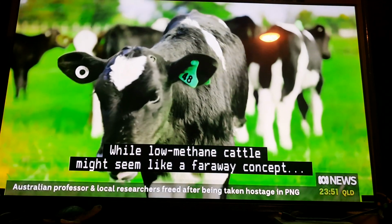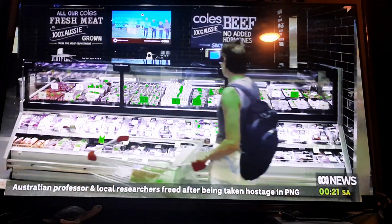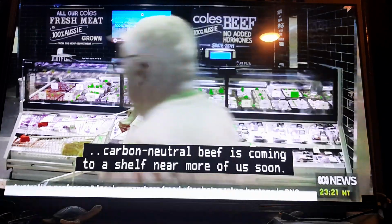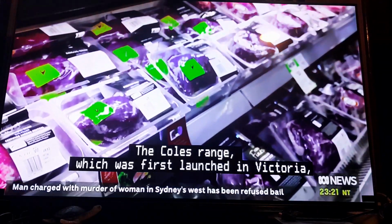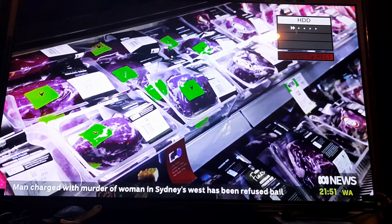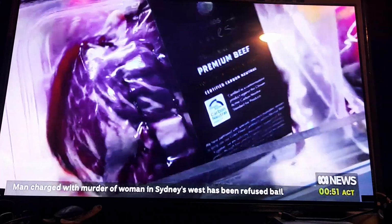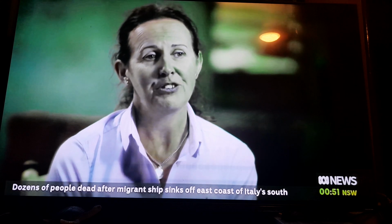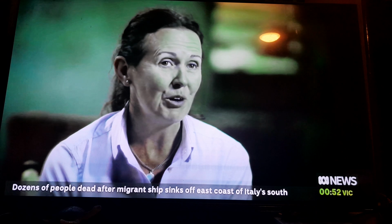While low methane cattle might seem like a faraway concept, carbon neutral beef is coming to a shelf near more of us soon. The Coles range, which was first launched in Victoria, is now available in New South Wales, South Australia and Tasmania. Some of our bigger stores where it's selling up to 200 packets a week, which is really promising. We're also about to expand it into other states, so the range will be national by April this year.